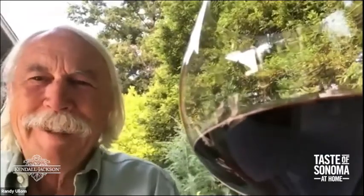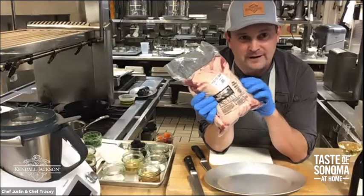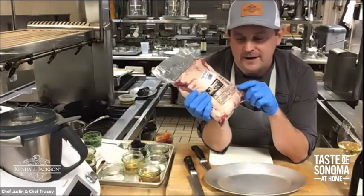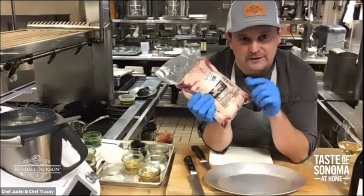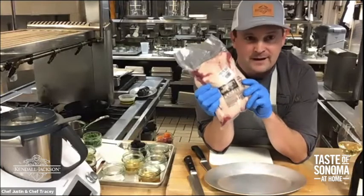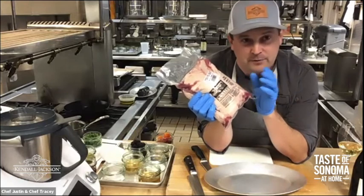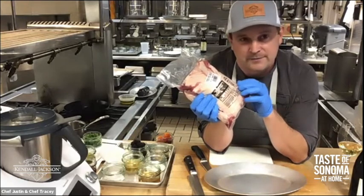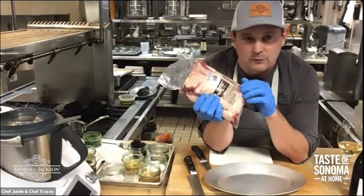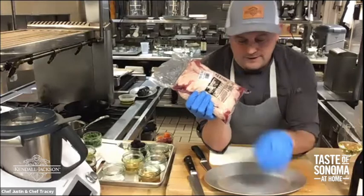Hey, Randy, I'm going to sneak in here. I've got to get this duck in the pan, but we have some beautiful local duck from Liberty Farms. They're in Petaluma. Jim Riker and his daughter Jennifer are a fourth generation duck farming family. They have this amazing duck, and this year it's actually available to the public. You can buy it on their website. Normally it just went to the best restaurants around the country. A great product, great people.